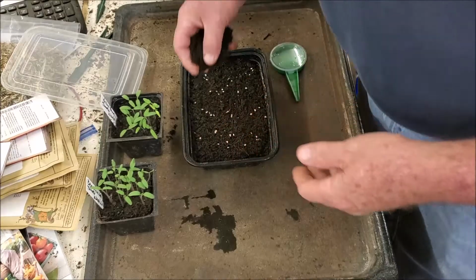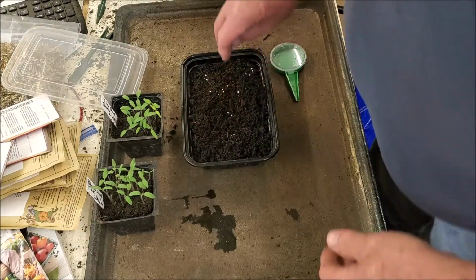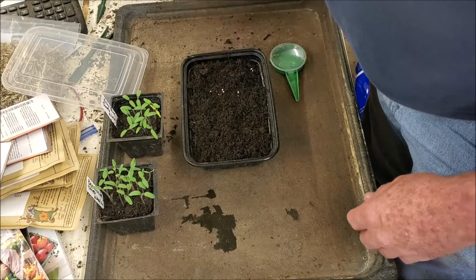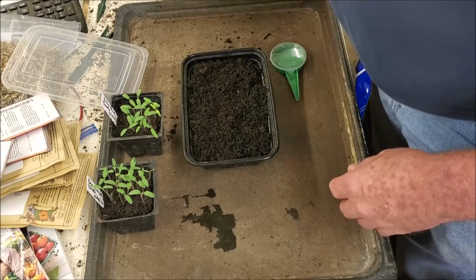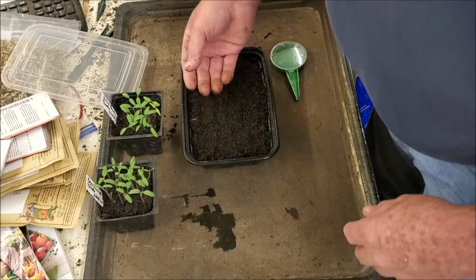But this simple process now, I'm just going to put a little bit of dirt over the top. This might end up with about a 1/4 inch. But I'll just make sure all my seeds are covered so it's going to be moist. And then I'm just going to lightly tap this down.